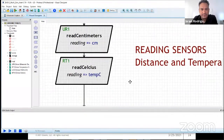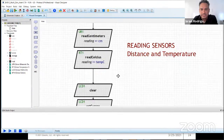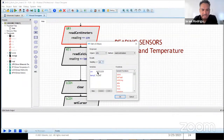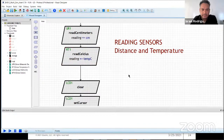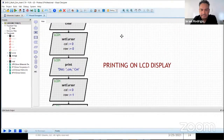First of all, I have to read in centimeters, and read in Celsius. So it's these blocks that just read the sensors, distance and temperature. Okay, that sensor that I show you. And insert into this variable, CM, an integer variable, and here, temperature in Celsius, temp C, a floating variable. Okay, this is just reading the sensor information. After that, just printing on the LCD display.